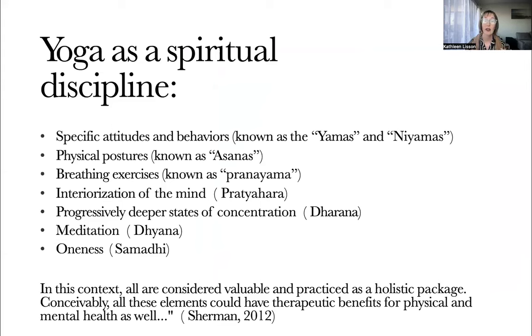And the answer is they need more because they're given more in these research protocols, because as a true practice, yoga is a spiritual discipline. And I don't want anyone to get scared here. It's not a religion, but it does include information on specific attitudes and behaviors like nonviolence, non-stealing, known as yamas and niyamas. So that is taught as part of many of these yoga protocols. And yoga also includes physical postures, which we have seen in videos, and then some breathing exercises, which I'll have resources for you.